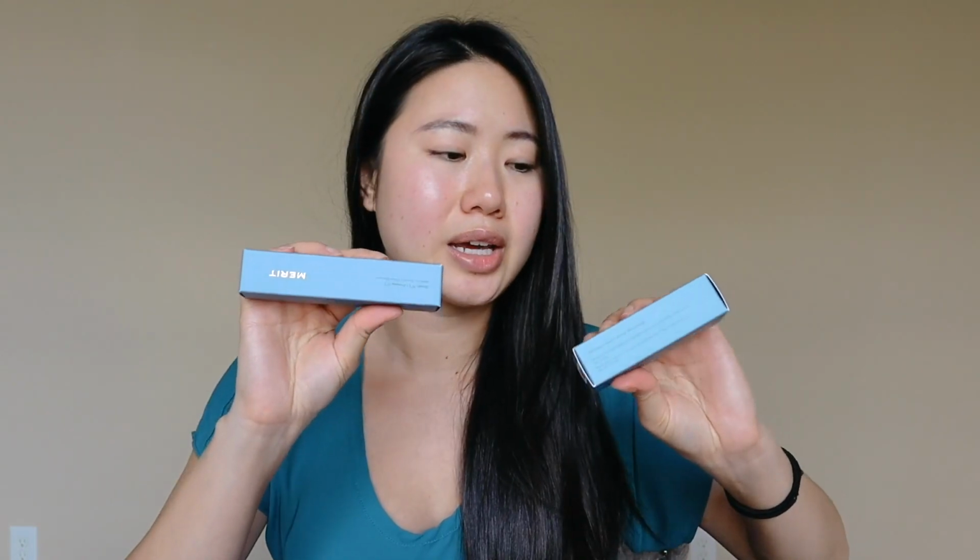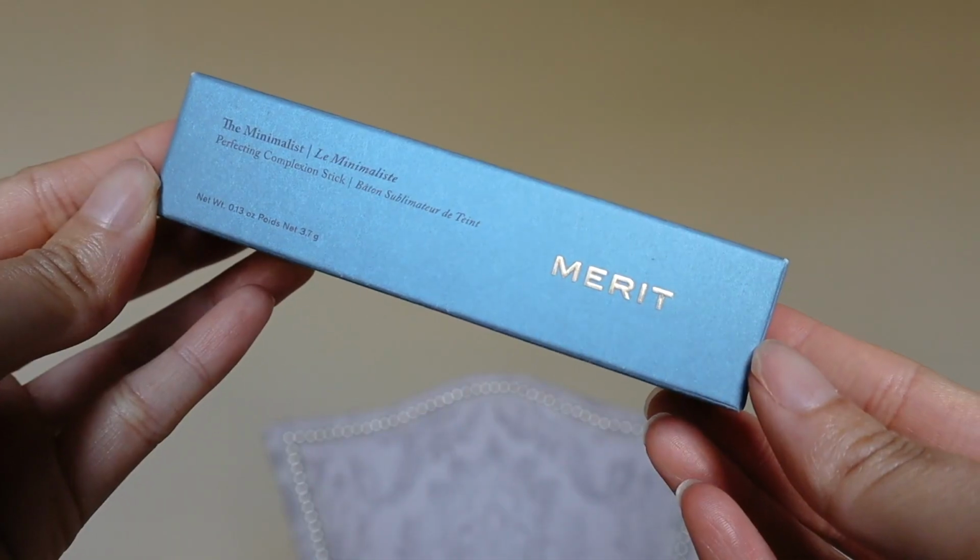All right, so let's go ahead and dive into this bag. First of all, I just want to say how I love their packaging, just really cute, very simple. And I like that everything fits in here, even with the boxes. All right, so I'm going to dig around and find the Minimalist.